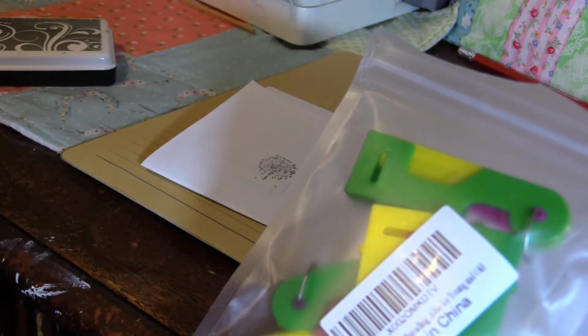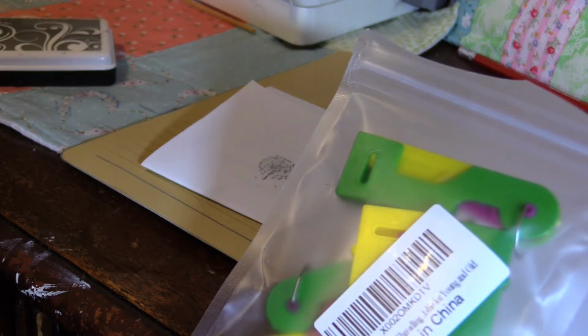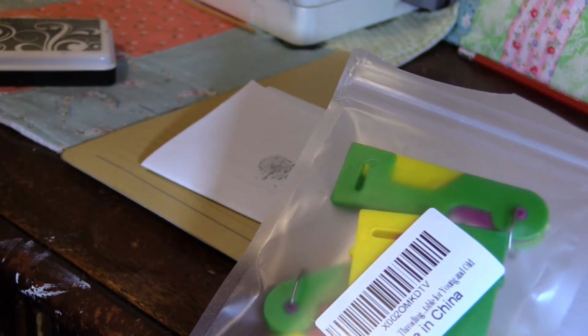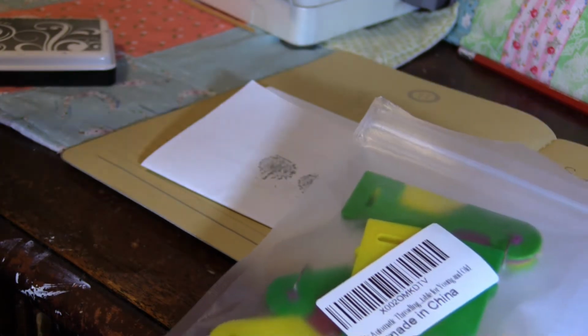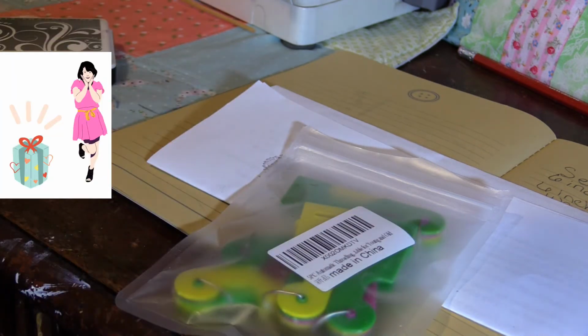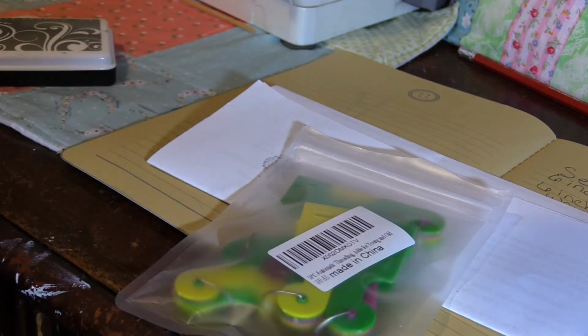I'm going to give one to my youngest daughter, one to my oldest daughter, because they both sew, and I'm really curious to know what they think. And then I will have 2 left over, and I'm going to start a random review bag, I guess. And at the end of a few months, I will go through, pick out a few items, and we'll have a drawing.